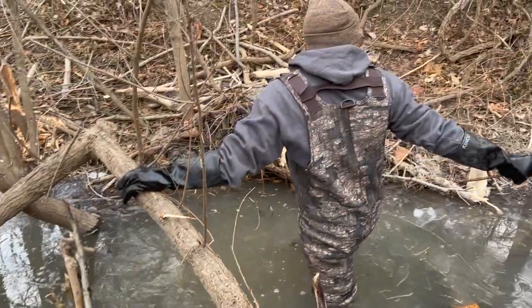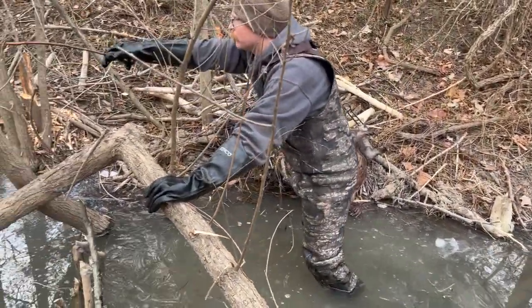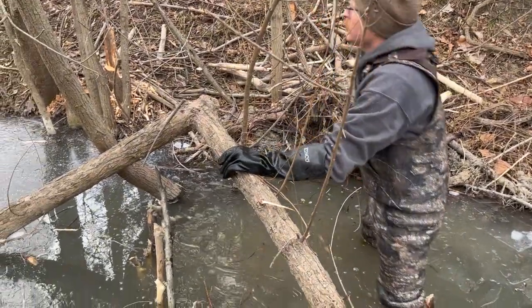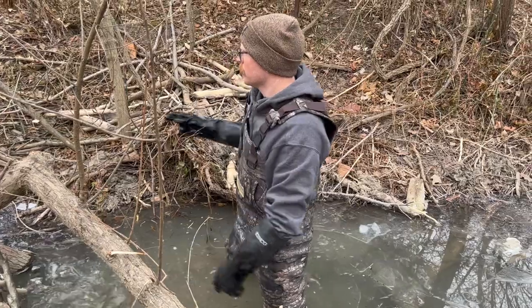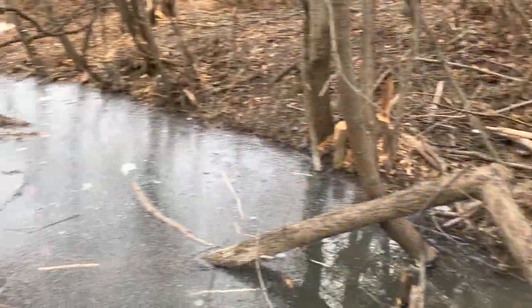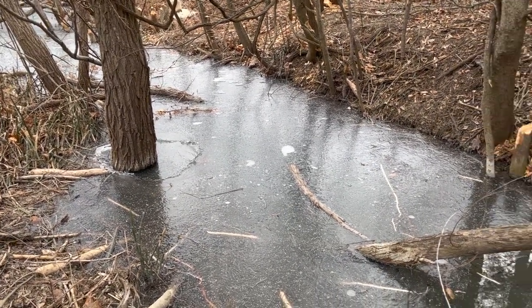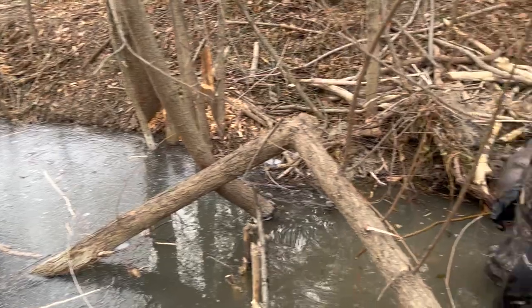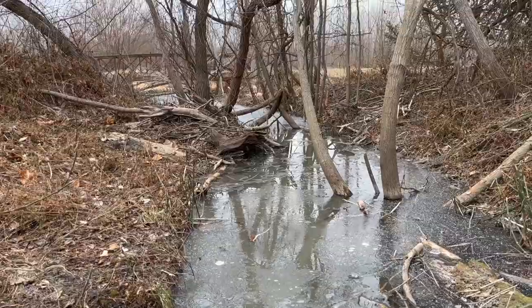I thought these would catch. I didn't know about this one, but this is more an off chance if something came from there. These might be the only two beaver in here though, because where they've been coming out right there, it's not unfrozen. It's froze over from last night, so they might not have. It's not the only two beaver that were in here. But we'll reset them.